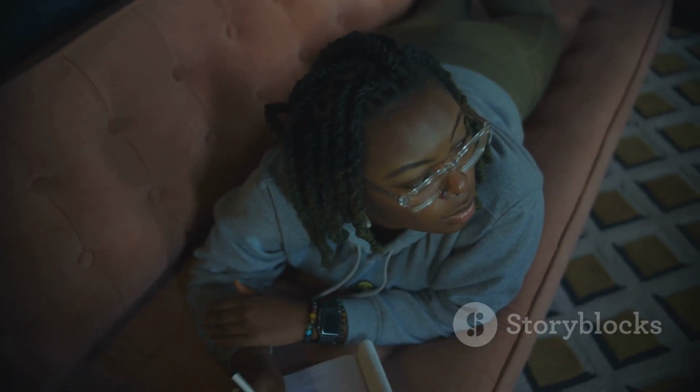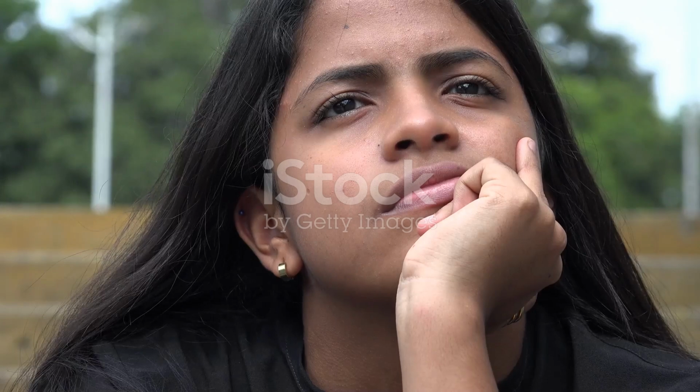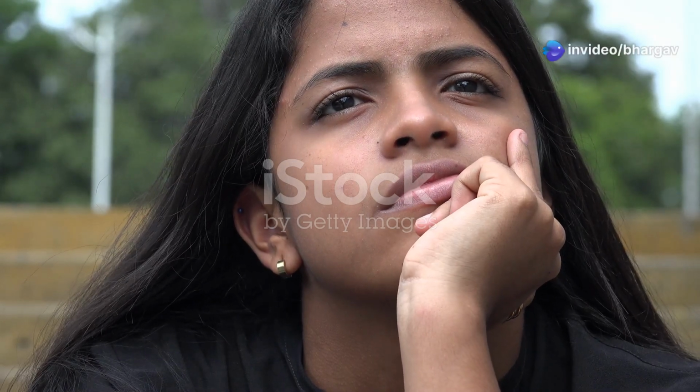Start by paying attention to your thought patterns. When you make a decision, ask yourself, am I being influenced by a bias? Challenge your assumptions and seek out different perspectives. The more aware we become of our mental shortcuts, the better equipped we are to navigate the complexities of life and make choices that align with our values and goals.